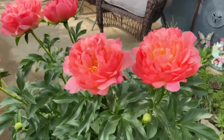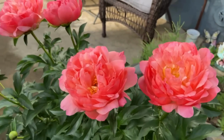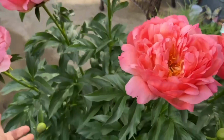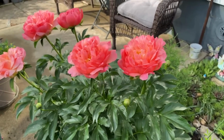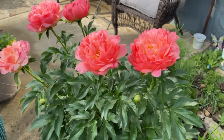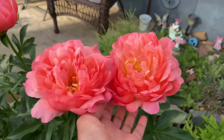Look, friends, my peony. This is that coral peony from Lowe's for $6.99, the bare root. So I planted it a couple of years ago, and I'm telling you, it got bigger and bigger this year. And with your peony, if you have an issue with your peony, you have to plant them at most 1 to 2 inches deep, okay? You barely plant them in the ground, very important. Otherwise, they will not bloom for you. So that's the secret behind them.